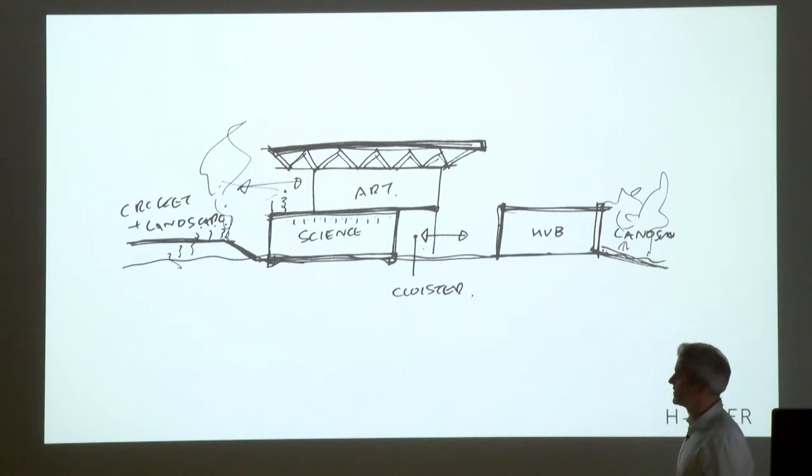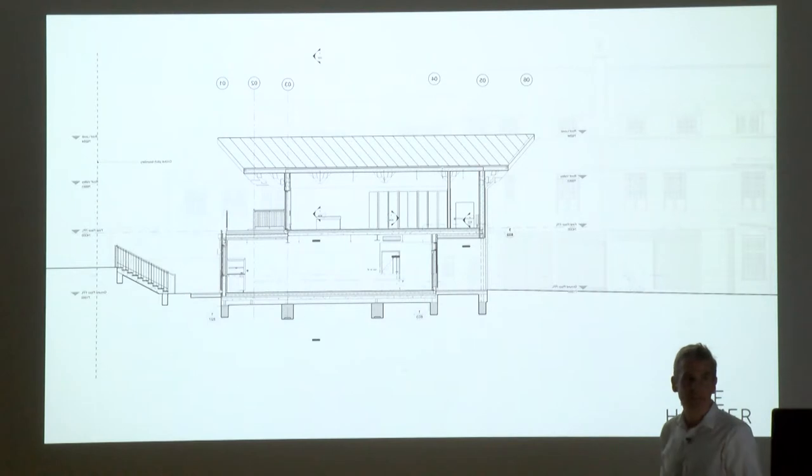And so this is the first sketch that we did with the headmaster, where essentially we were talking about not having any internal corridors. So having a kind of cloister space on the ground floor, which links into the rest of the school, and a sort of parent-teacher hub, linking into landscape. And then the art department up here, linking onto a large external deck, which linked onto the kind of cricket and landscape area beyond. So it's this sort of thing where all the time you're connecting to the outside. And that's how it translates into sort of the final section.